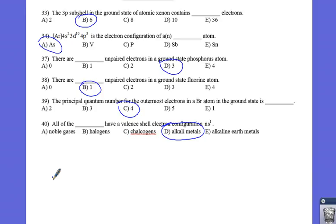What the heck is that NS1 thing? What does the N stand for? Energy level, right. So 3S1 or 2S1 or 4S1. All of the S1s are in the same column. We call that column the alkali metals. That group, I guess I should say.